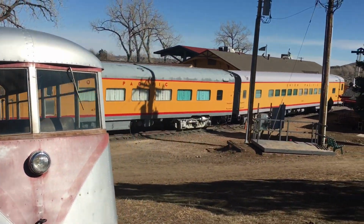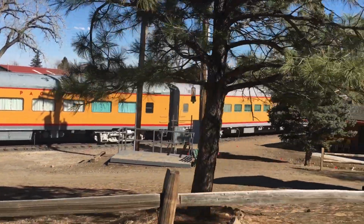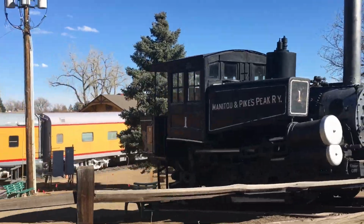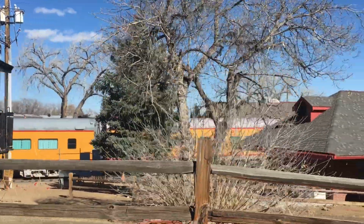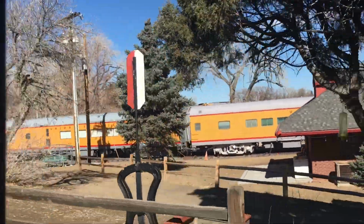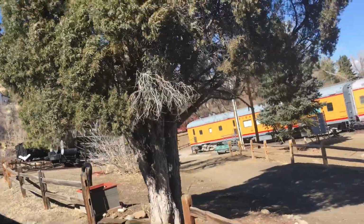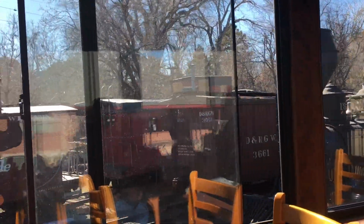We have some relics here from the Manitou and Pikes Peak Railway, especially engine number 1. This engine ran from the late 1890s up until the 1960s. It's a cog railway. It has a center track called the rack, and the cog wheel fits into the rack. There's a cog wheel actually in front of that engine you can see if you walk over and take a look. And that would power the engine and its cars up the mountain.